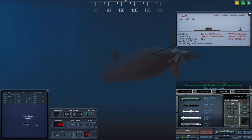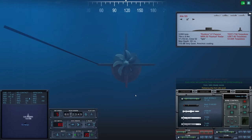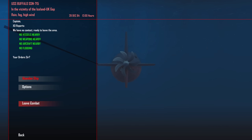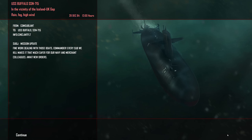The challenge will then be to get the Mark 48s to the target without getting them detected prematurely by the helicopters and their dipping sonar or their sonar buoys, all while evading detection ourselves. This is going to be a very difficult mission.